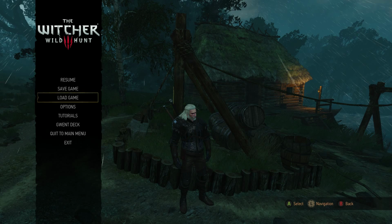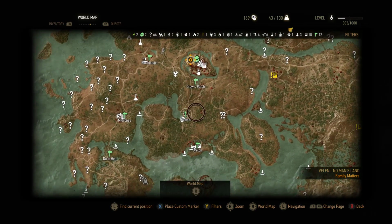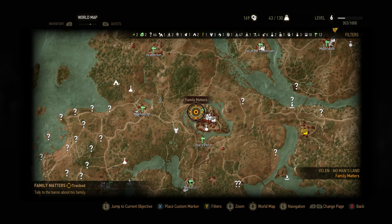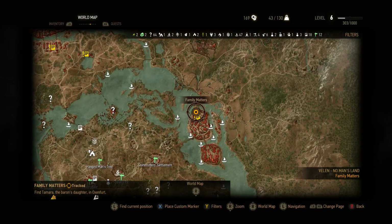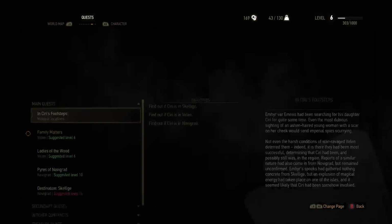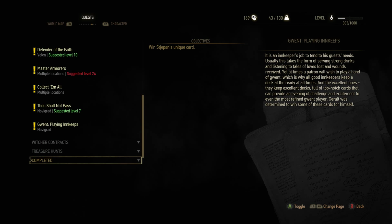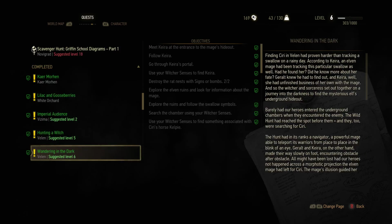Okay, well, I guess that's, damn, you know what? I don't want to just run back in here and tell the Baron what's happened. I do want to tell his daughter first. Maybe I should talk to him first, after all. I don't know. We're only level 6. We should look at the quests and see what we have. Family Matters and the Lady of the Woods are both level 6. Helping Keira Metz is level 6. Ultimately, we will eventually get much higher level than we need for any of these.